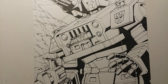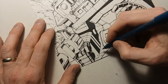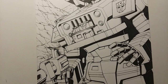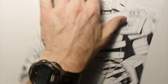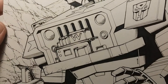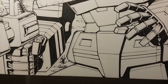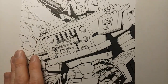All right, I think he's looking pretty good. I think I'm ready to call it. I didn't leave myself much open space to throw in a signature, but I'll squeeze it in down here. Let's see if I can give you a closer look. When you look at it close, you can see where I might have overlapped a line here or there, but for the most part, he looks pretty tight. Pretty happy with that one.